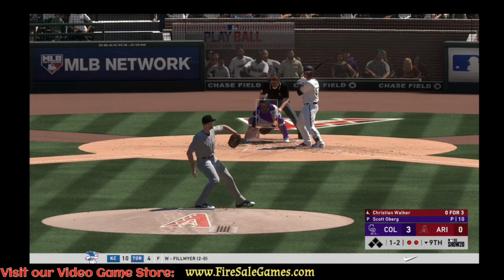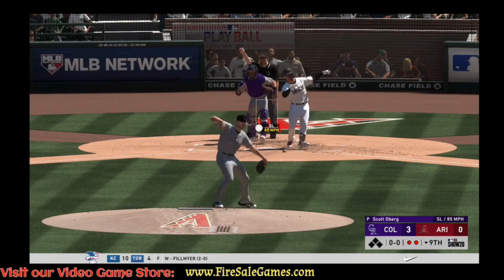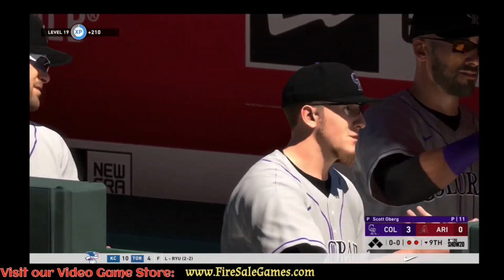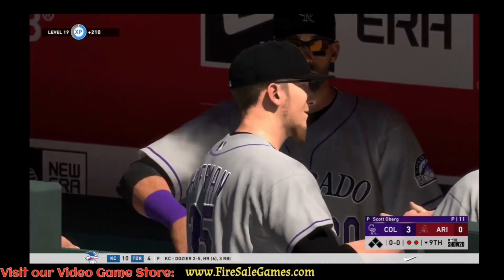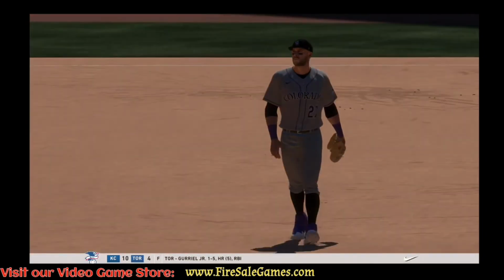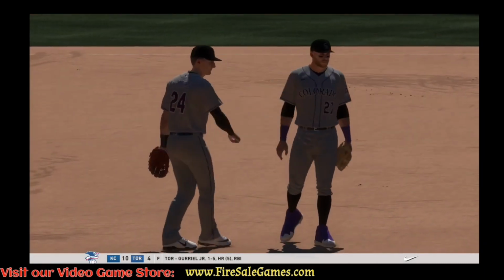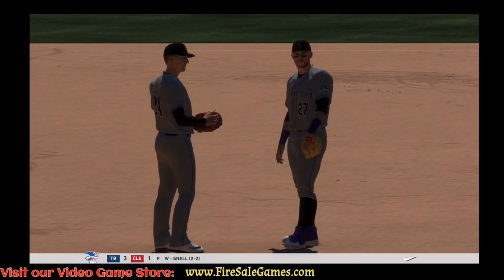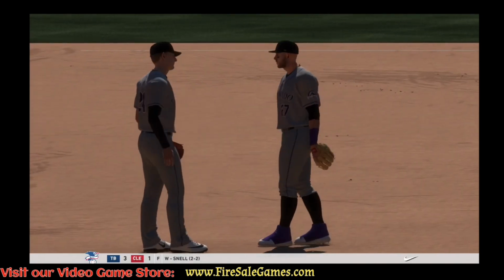Arizona down to its last strike. He gets the punch out as the Rockies go on the road and sweep their division rivals in this 3-game series. Well, these guys feel pretty good about themselves, and they should. Anytime you can come into somebody else's ballpark and sweep a 3-game tilt, you're doing something right. Great team effort. 3-0 the final score in this one today.